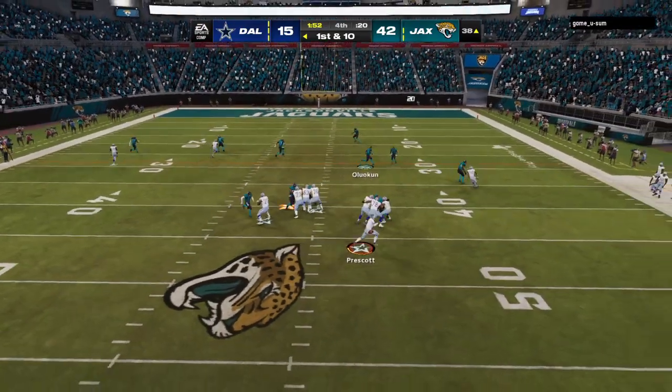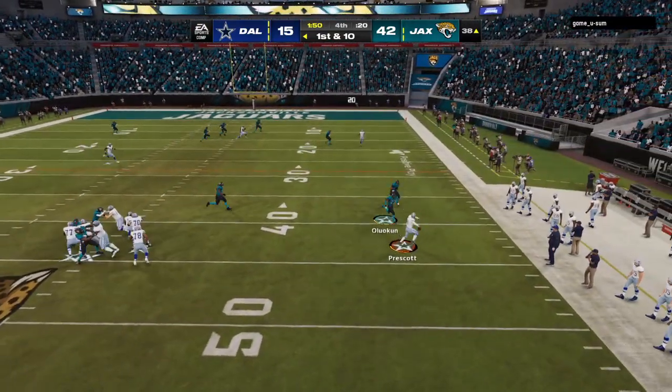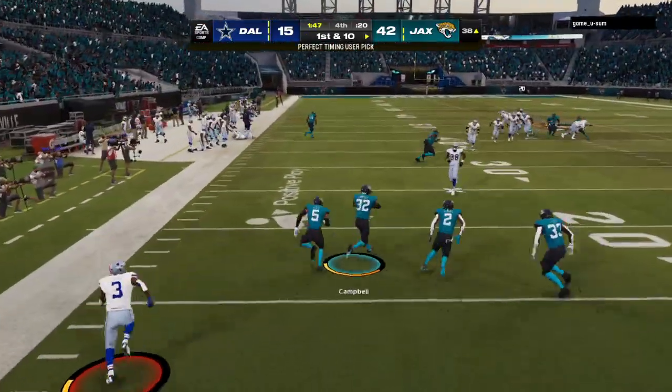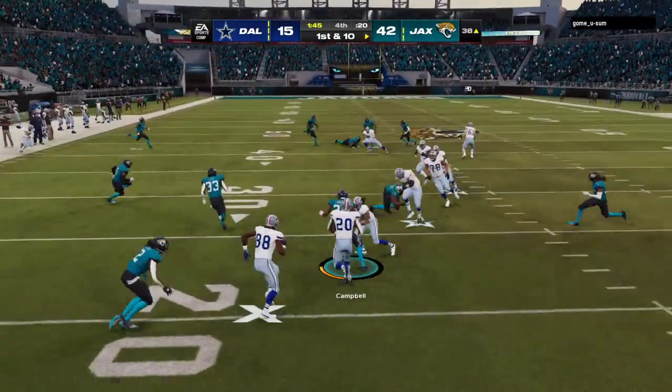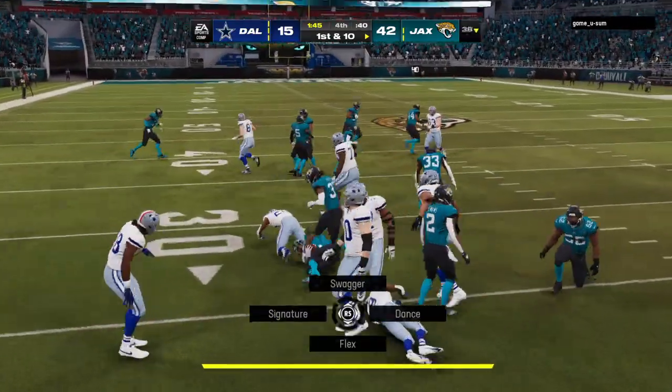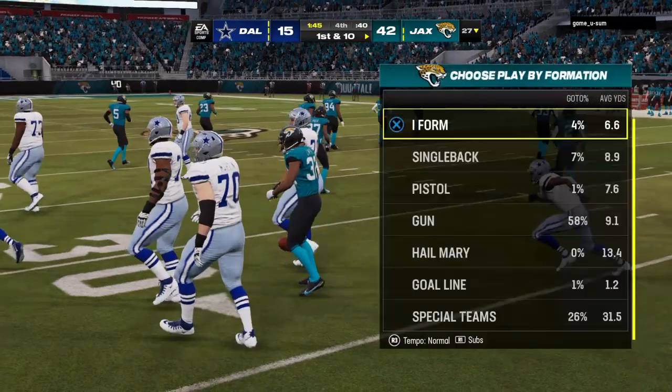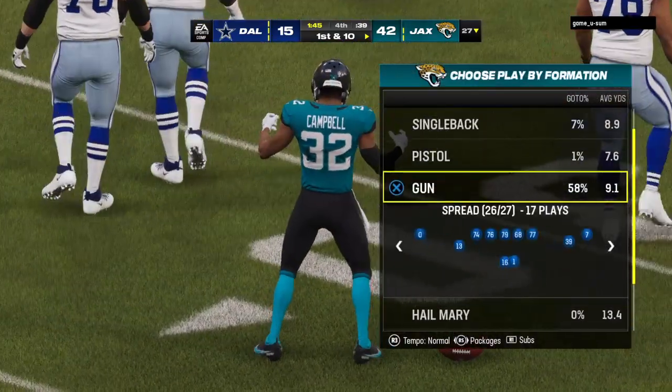Now Prescott, they'll roll him out right. Oh, what was he thinking there? It's easily intercepted. Picked off by Tyson Campbell, and the Jaguars force the turnover. They'll take over at their own 27.